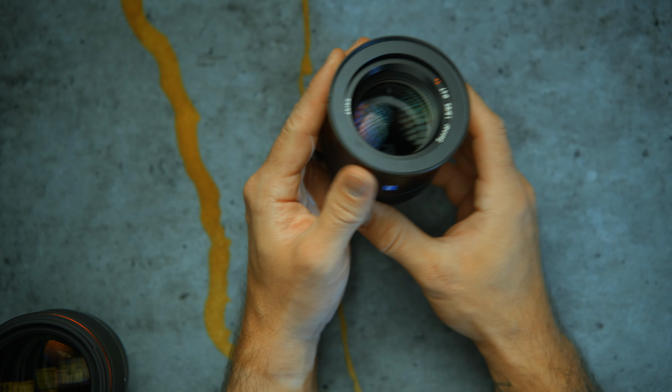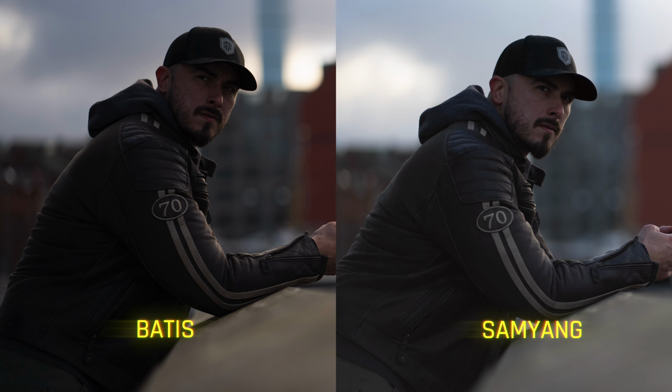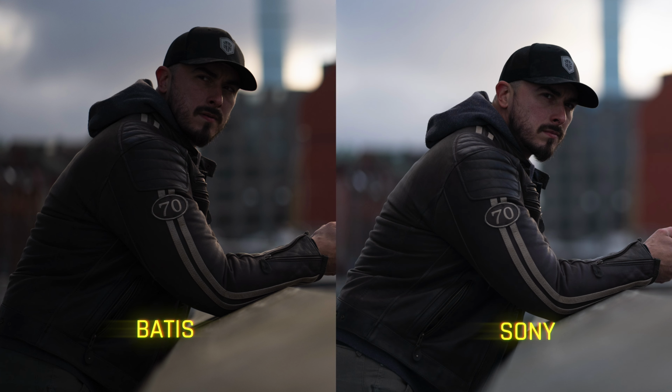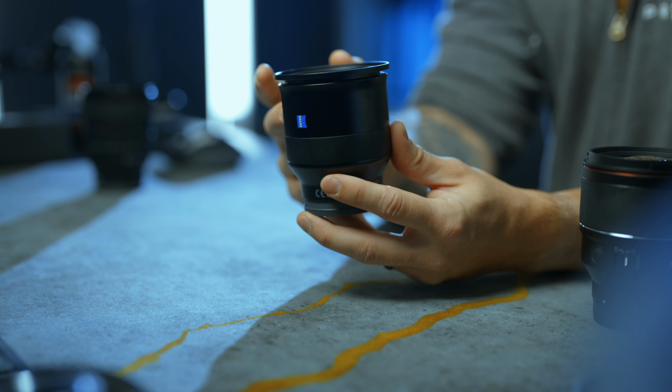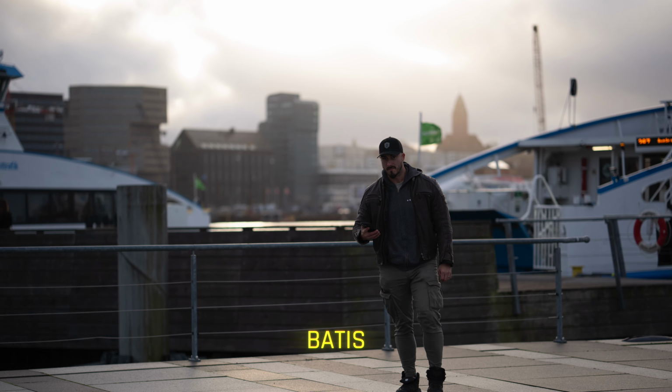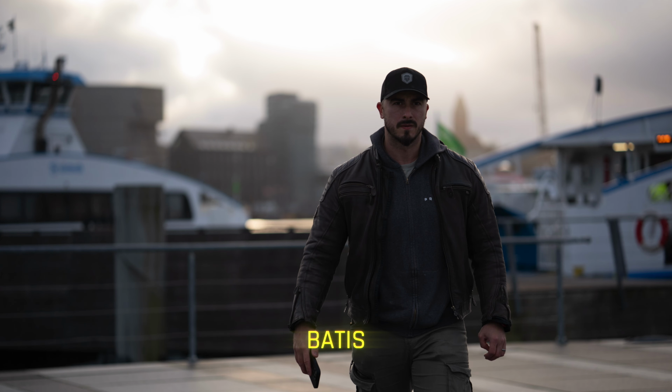I'm gonna say no. Just looking at it, I think that the Batis is actually the best bang for the buck. And it's also one of the reasons why I still love this lens. It has a special place in my heart, I guess you can say. And I've never once been disappointed in the image quality of this lens. And I just think it performs and creates such a beautiful image whenever you're shooting with it.